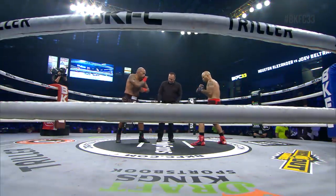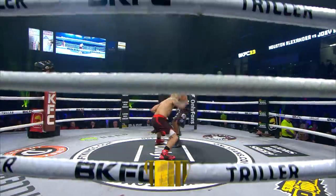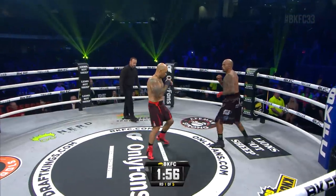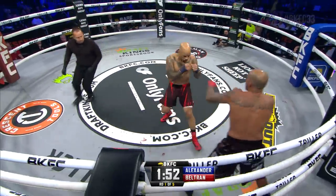Oh, it's time to go with that shell defense you can see right now, Sean. Round number one. Black and red trunks for Houston Alexander. Black trunks for Joey Beltran. Stiff jab from Alexander.